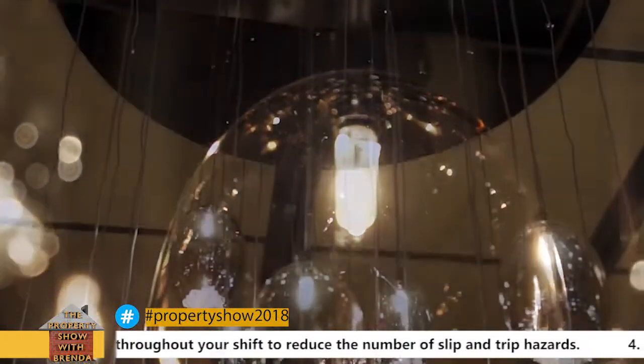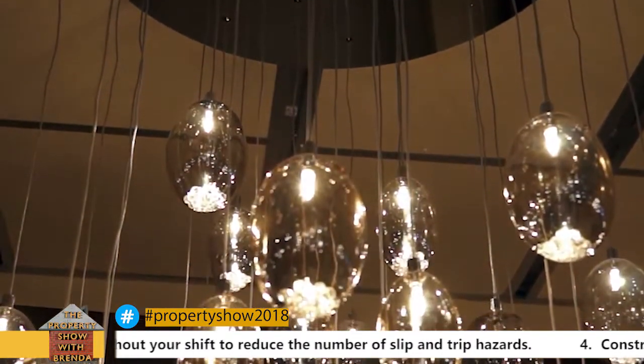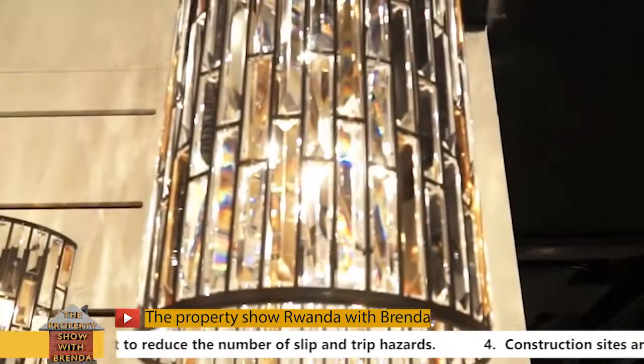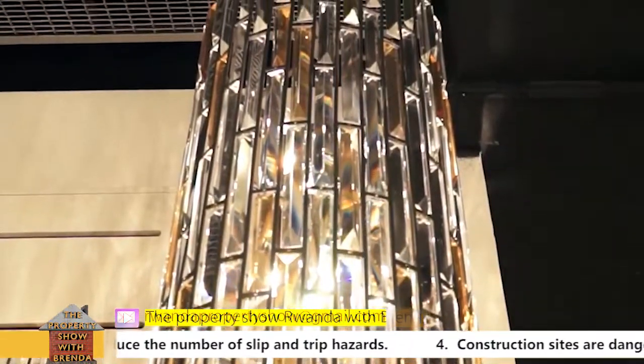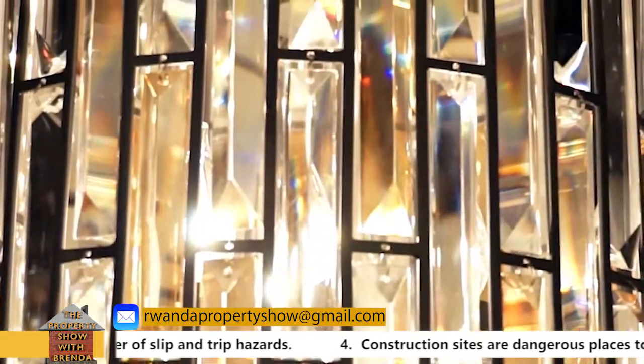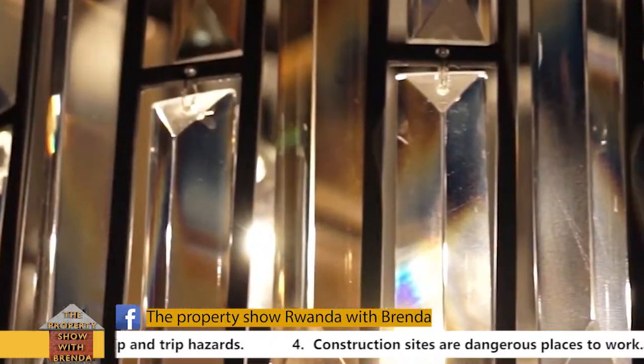Getting glamorous items in the house is pretty expensive and not an easy job to do. So make sure you go slowly, so that you don't spend your money and then you don't like the item at the end of the day. So make sure that you go one step at a time.